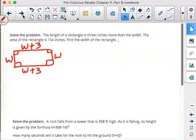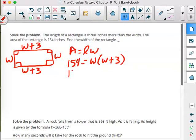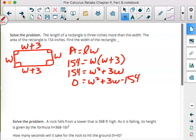Now, area of a rectangle is length times width. Very basic formula that you had to know from geometry. So if we're going to find area, it's like we're substituting the information that we have in here. So it was 154 equals W times W plus 3. And I started thinking, well, if I have to solve this, I need to have a 0 on one side. So order of operations tells me I better take care of this distribution first, and then I'll move that 154 over to the other side by subtracting. And now, the hope would be that this is something that's factorable, and it is.